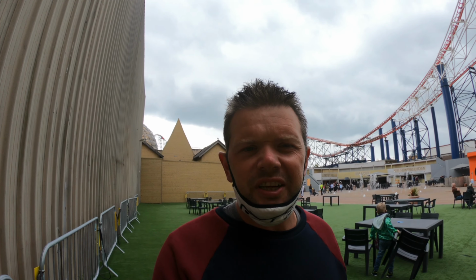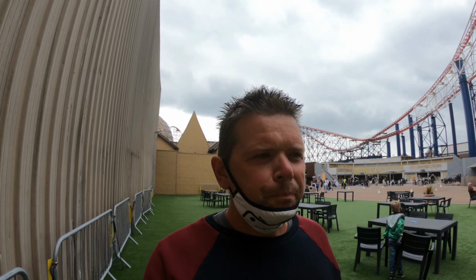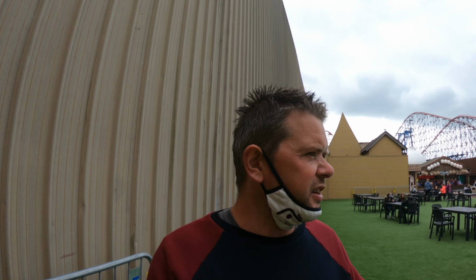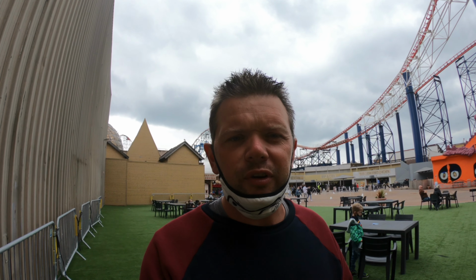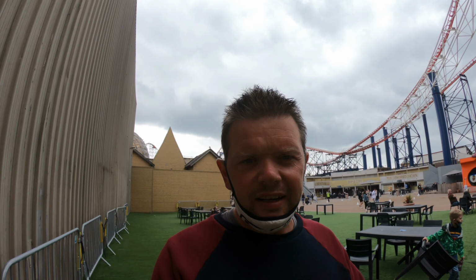In terms of queue wise at the moment, we still waited around 10 minutes for that. They did a cleaning procedure halfway through the wait, but other than that we're straight on the ride itself. That's the first time I've seen a train cleaned down halfway through waiting, probably because we've not waited in that queue line for very long. So yeah, they do a clean down.